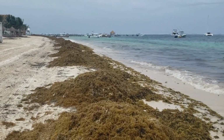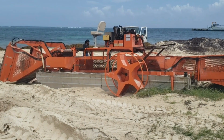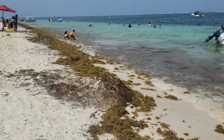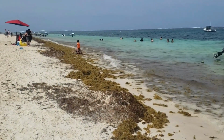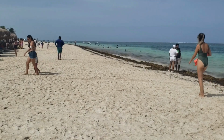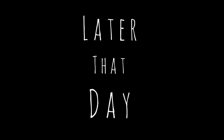These floating sargassums span across the whole of the Atlantic Ocean, and this is something that can be solved from what I was talking about earlier, in returning to a more natural way of growing and living in harmony with nature.